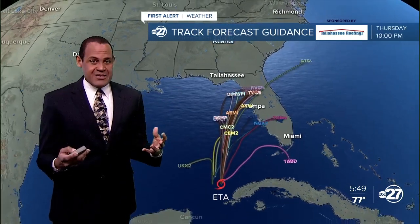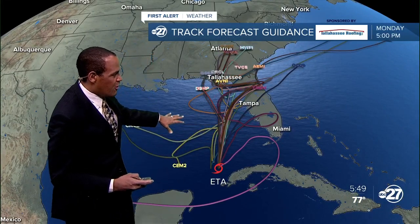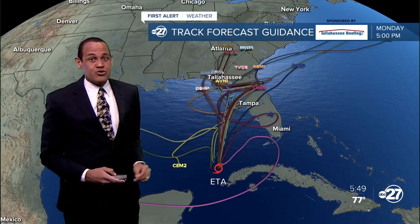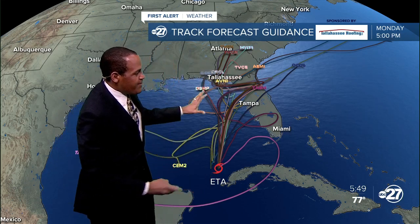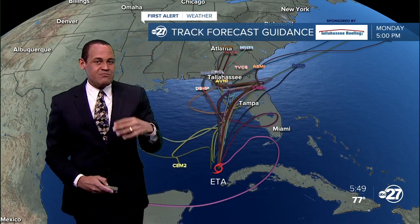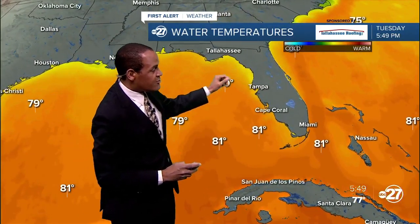A lot of the thinking yesterday, the trends were more like this would move north and then maybe make a jog to the west. But now we're seeing maybe that front that's going to approach the tri-state area Thursday could be a little stronger, maybe a little more capable of moving towards the east. So that means it would take this system and maybe nudge it more to the northeast. And I think that's what many of the guidance is beginning to hone in on, that the front could be a little more capable of keeping it on a more north path and then maybe curving it to the northeast.